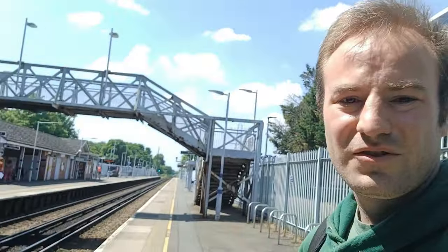So here we are, this is Crayford, that way is looking back towards London, and that way is looking towards Dartford. Now I think the railway is probably approximately halfway between here and Bexley, maybe even slightly nearer to Bexley, but I thought I'd go to Crayford for fun really.